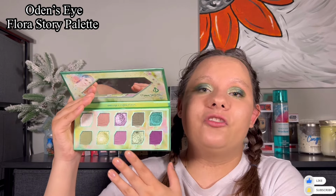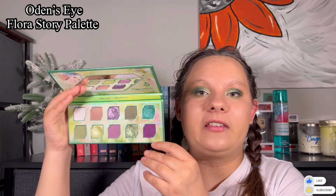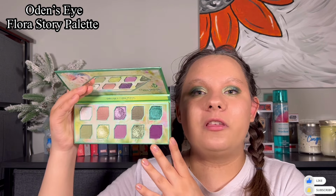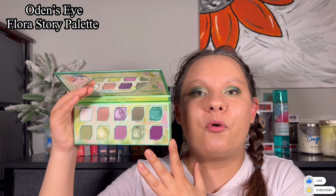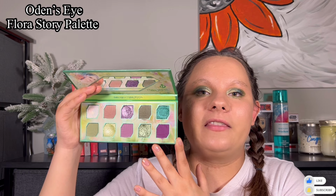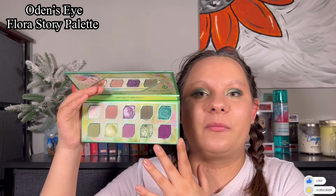I feel like the quality of this was really nice also. Odins does such a good job with their palettes, and this was in collaboration with Makeup Just for Fun. And if you really just want a good green purple palette for the summer, I would definitely recommend this palette. And this is just overall a really good summertime palette.